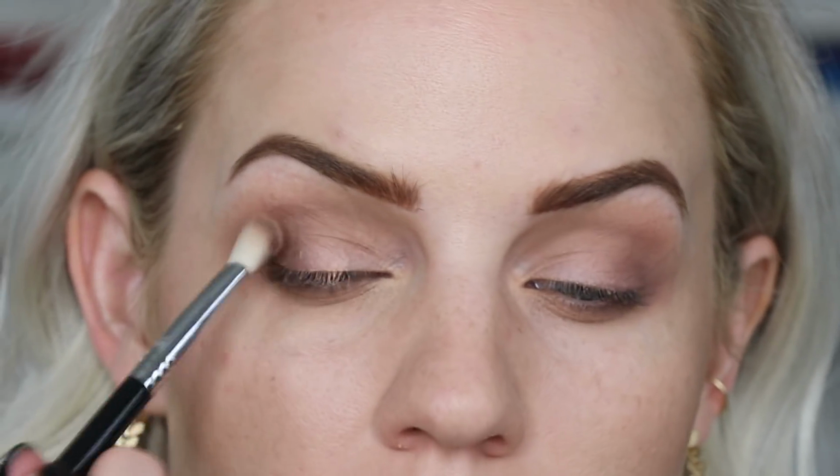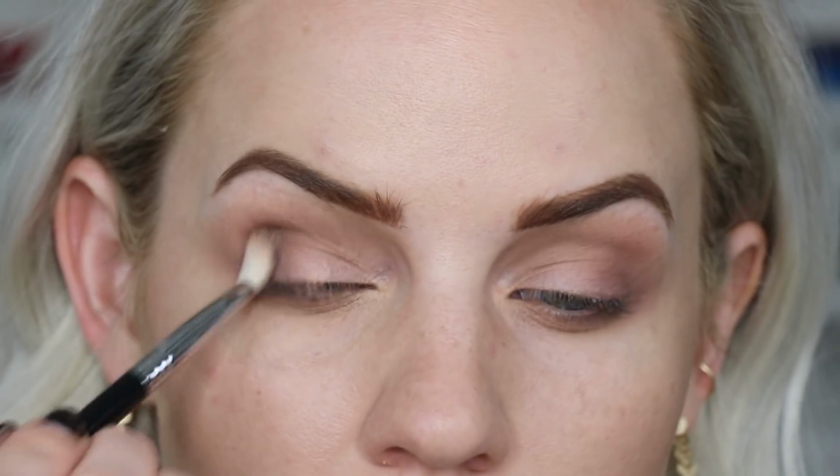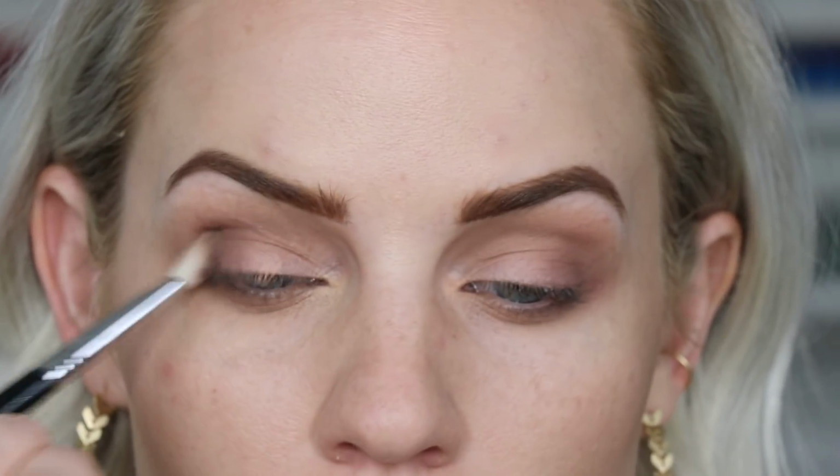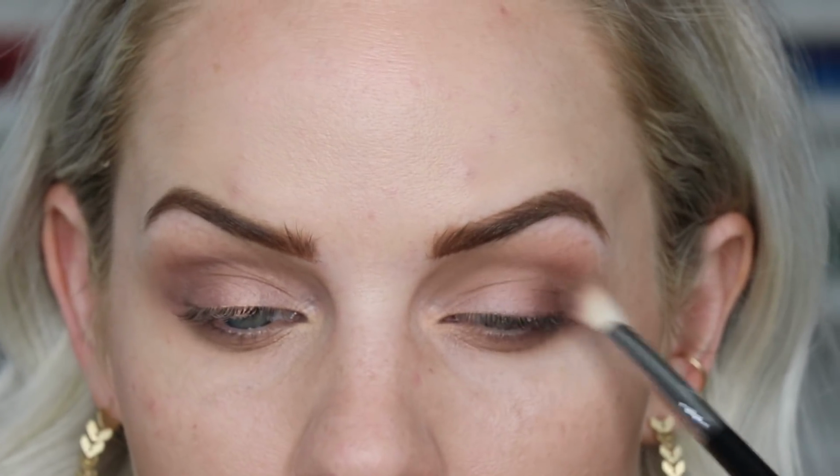You can see I'm using more tapping motions versus the big buffing motions that I was using with Mocha Java. This tapping motion keeps it more in place and more concentrated versus really blending it out, because I don't want this Rustic Brown to overtake the Mocha Java that I applied.